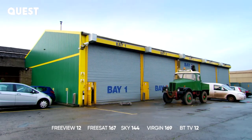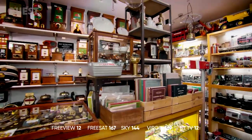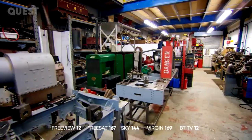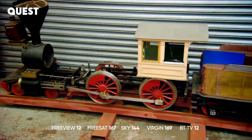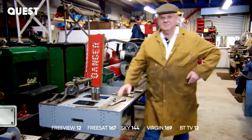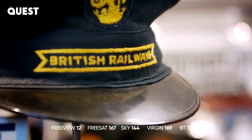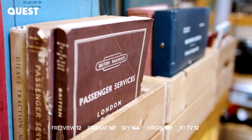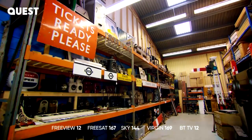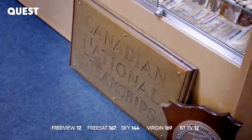And more recently Railwayana, which is the largest shop for all things railway in the UK. In its workshops, small gauge passenger locomotives and railway hardware are built and restored. The firm's owner is Joe Namath. I buy and sell everything, ranging from locomotive nameplates, signalling items, instruments, enamel signs, lamps. We have over 10,000 items in stock.